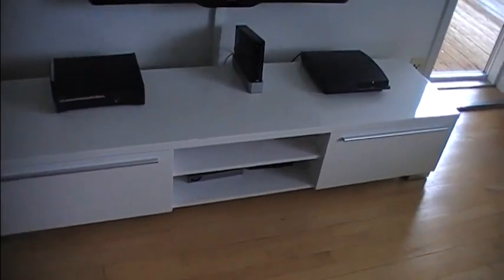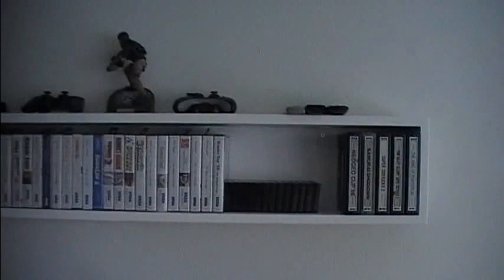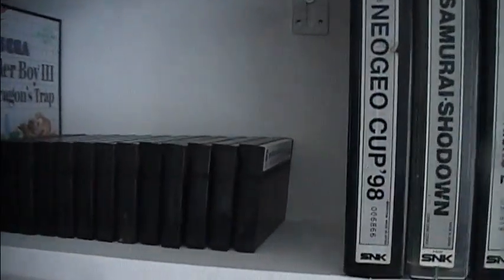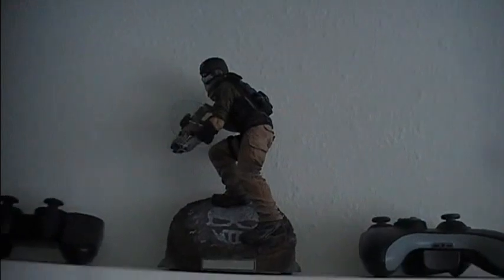Yes, I will start in our living room. This is where I actually do the gaming on the newer consoles and also on the older ones when I'm connecting them to my TV. I have an Xbox, Wii, PS3, and I have a shelf over here with some MVS games, some Master System games unboxed, and here they are more or less complete. 3DS and a figurine that I won in a competition.